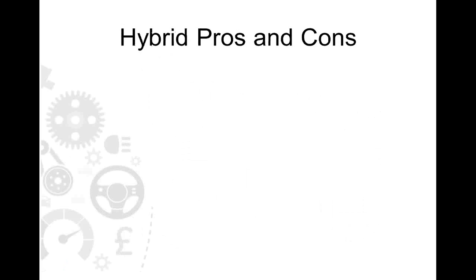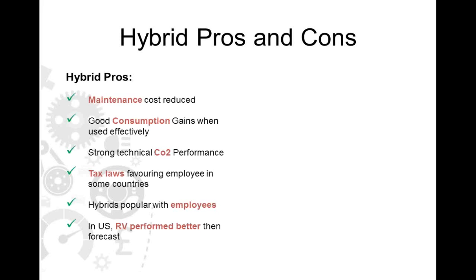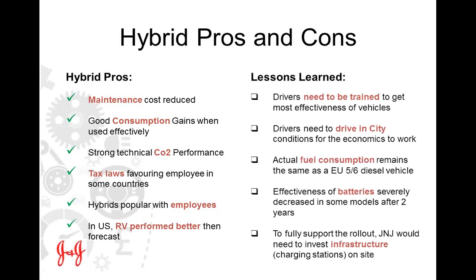What we did find from all of this was there are obviously a lot of pros and cons. On the pro side, you've got a long list here, and I'm not going to read through these one by one. You can read through them yourselves. But we found there's a lot of pros, and in the right environment, in the right place, these pros work very well. However, there's a lot of cons and there's a lot of potholes to watch out for as well. So when we looked at our own fleet, when we looked at the market data, we actually found a lot of lessons learned. And again, I'm not going to read through these. I think you can read through them yourself. But there are a lot of things that you need to look out for, and when building a strategy around hybrids, these are some of the potholes you need to avoid.